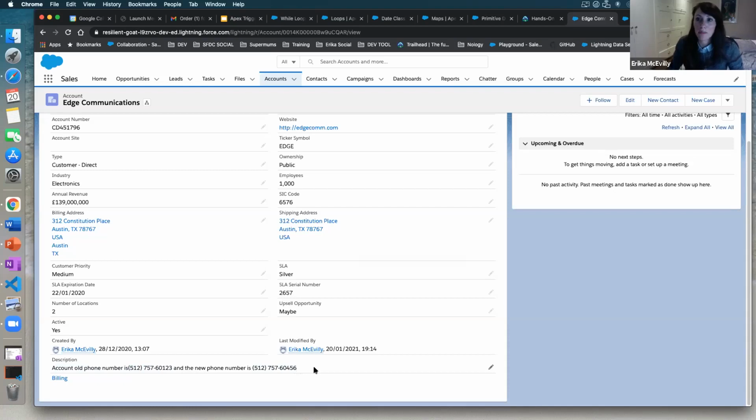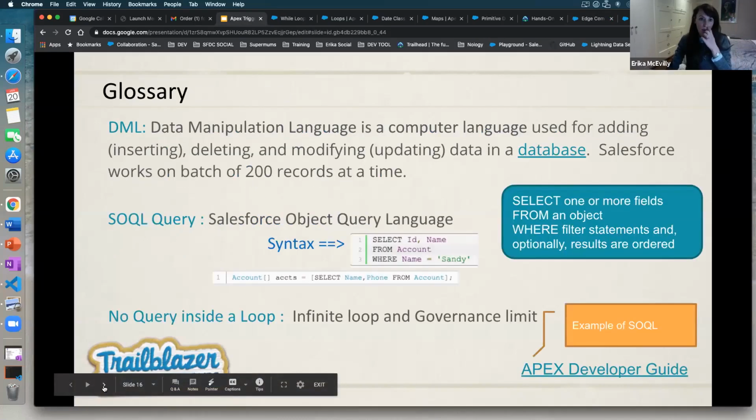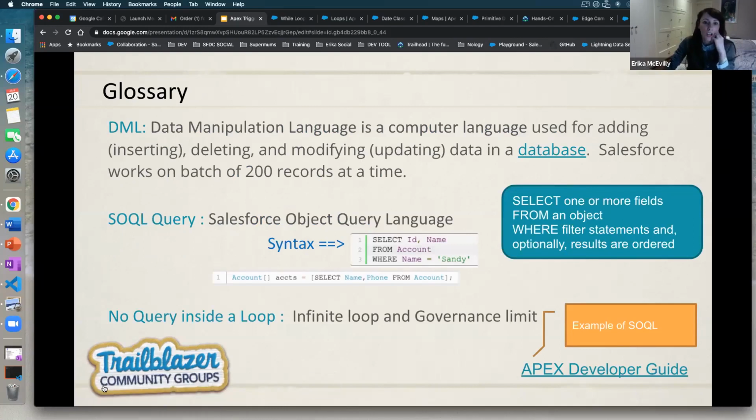So again, that example was to talk about the loops, so loops for the iteration, I++, and how to use trigger.old and trigger.new. And with that, we will be continuing with a bit more of terms.